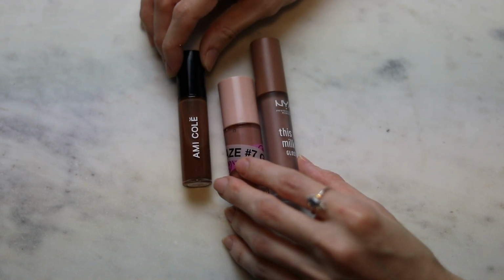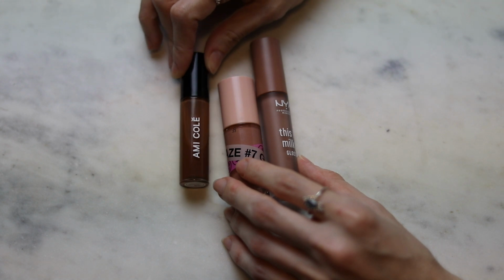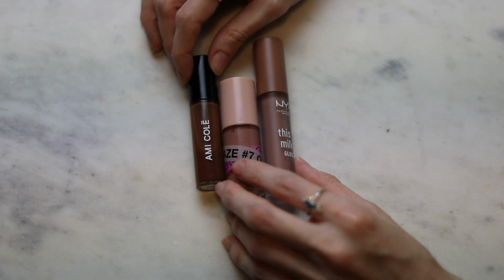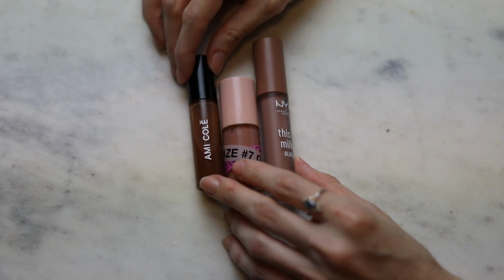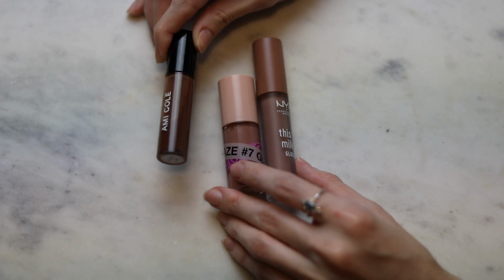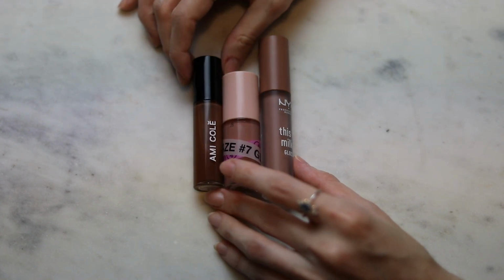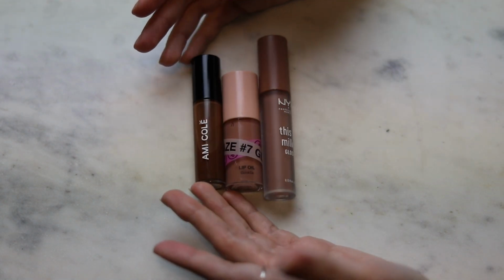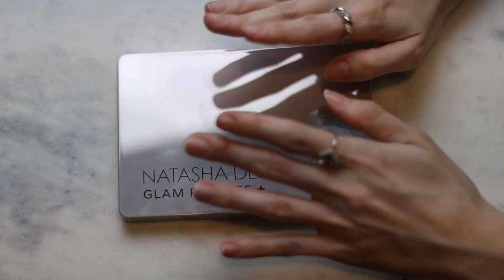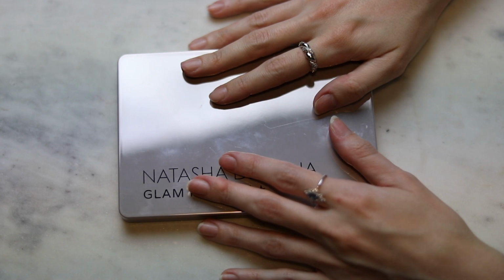And the Amicale one, I've been using this one a lot. The only problem with this one is that it's super sticky and I have really long hair. So whenever I leave the house with this lip gloss on, my hair just sticks to it. But it's also, I think it's like a lip treatment. It's very hydrating. So yeah, these are the brown lip glosses that I would be using instead of buying the new ones.